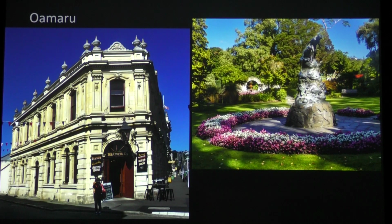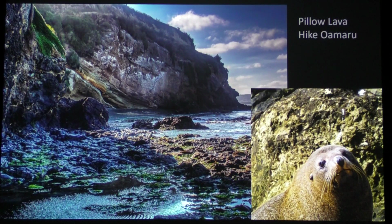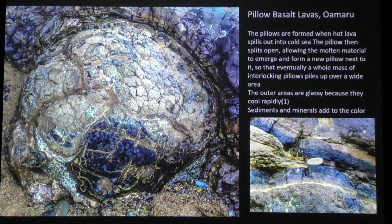Then we visited the town of Oamaru, and there's an old section of the town. It's not old by European standards, but over 100 years old. And we had lunch at this beautiful park. The last thing we did was we went for a hike to see this pillow lava, and this is it. And this was an interesting discussion that occurred, because our guide said this is the most impressive pillow lava in the world, and we had some disagreement on that topic, but it is impressive.